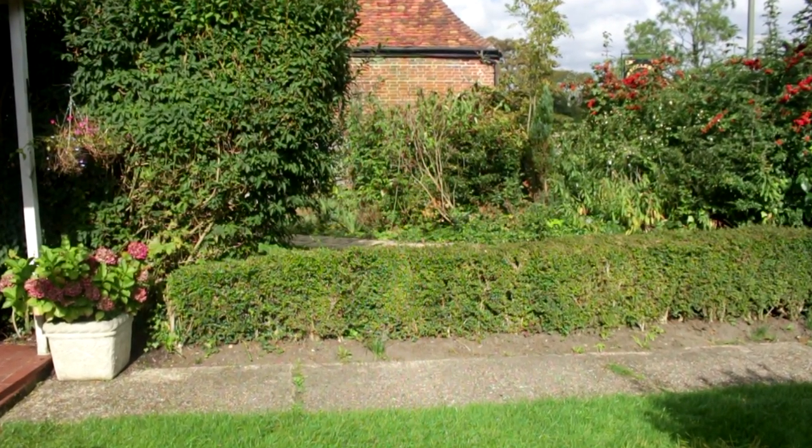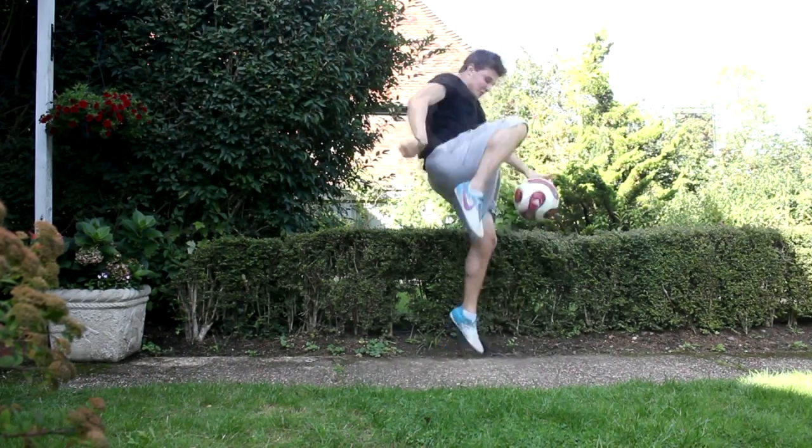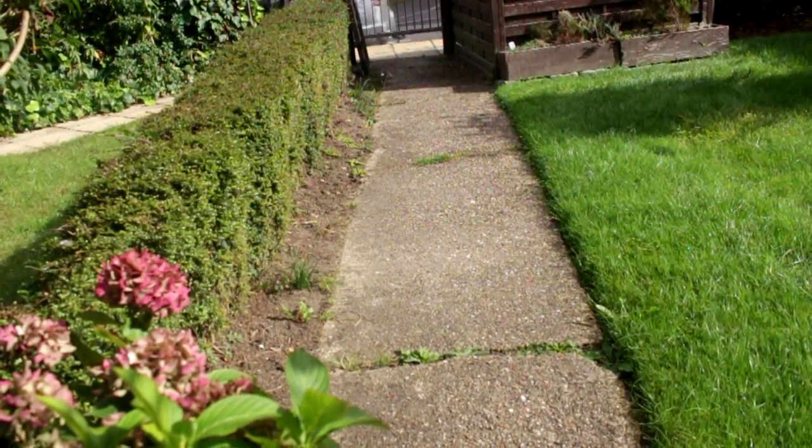I'm going to start off by showing you the spot where I've probably spent the most amount of time training over the years. This tiny strip of concrete is where I practiced from the age of 12, and I've gone on to land some of my best ever combos here. Every freestyler who's ever stayed at my house has always been incredibly surprised by how small it actually is. From the end of the hedge to where the grass starts, there's only about 2 foot of space for me to freestyle in.